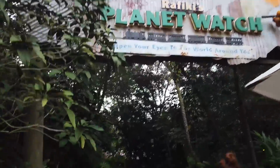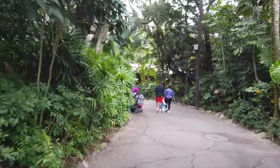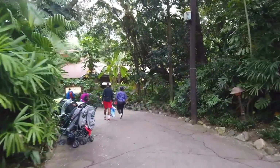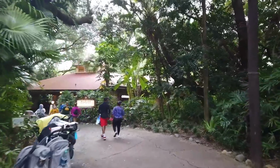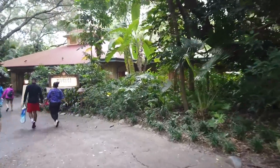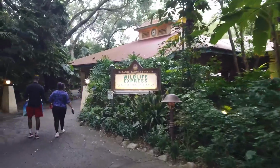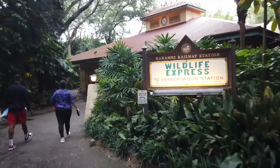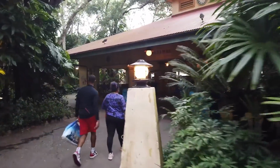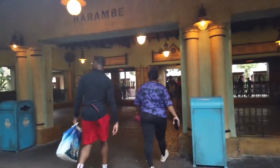So Rafiki's Planet Watch is a land a lot of people don't even go to, because you have to get there by train. It's the only way to get there. So the animation class starts in not very long, and I have to ride a train all the way up there, and then also get to the class, which is kind of a little bit of a walk. So this is gonna be snug, and if I miss it, I'm gonna be trapped up there, and I'm gonna have to wait for the next class probably.